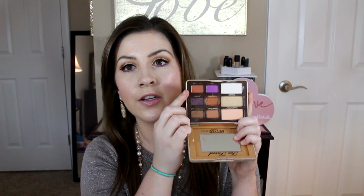So then this shade up here is the shade Nuts About You, which is a really nice orangey transition shade, and it's a brown shade with a definitely orange undertone to it. And so this one is also really great in the crease.